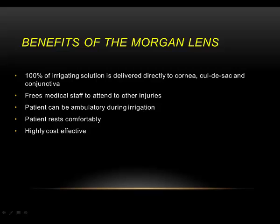Some of the benefits touted by the manufacturer for using the Morgan lens include that 100% of the irrigation solution is delivered to the eye. It frees up staff from holding tubes by the patient's eyes. Patients can be moved while the irrigation progresses. Patients can rest comfortably. And per the manufacturer, it is cost effective.